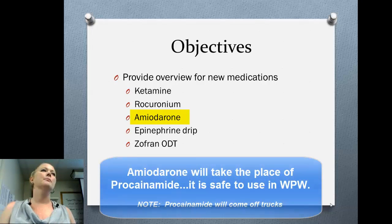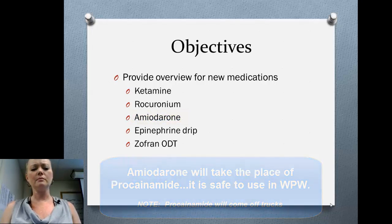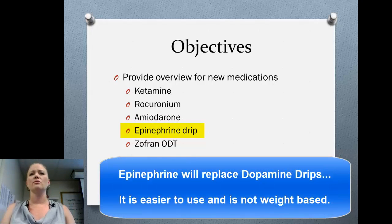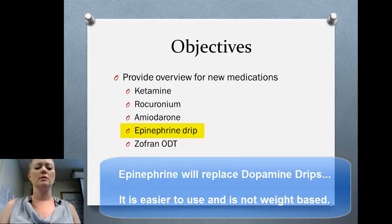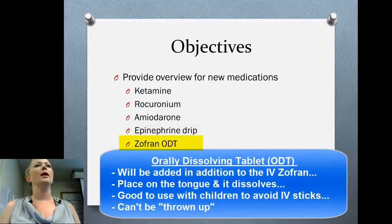Amiodarone is going to be replacing procainamide, so we're going to take procainamide off the trucks. It's a drug that's safe to use in WPW. And then epinephrine is going to replace the dopamine drips. It's easier to use. It's not weight-based dosing. And then Zofran ODT is an orally dissolving tablet that will be in addition to the IV Zofran. You just put it on the tongue and it dissolves. So it's good to use in kids that you don't want to have to get IV access on, and it's also good because you can't throw it back up.